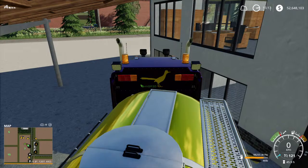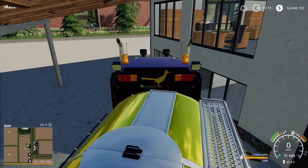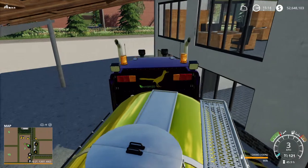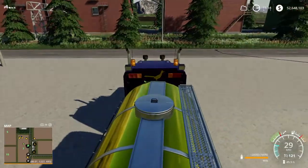Oh, let's see. I'm at 52.6 million. Let's get ourselves up to 53 million at least. I'll be ahead of where I was earlier today, even after spending $1 million on cows. Selling milk and making the money back for all the cows.